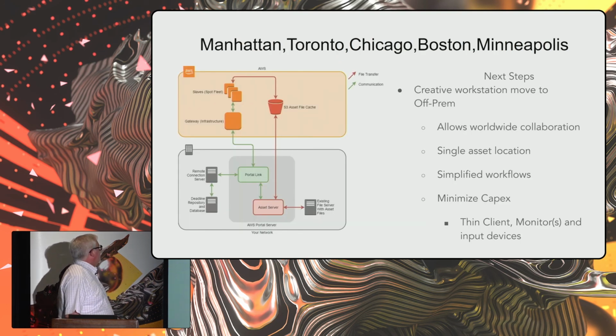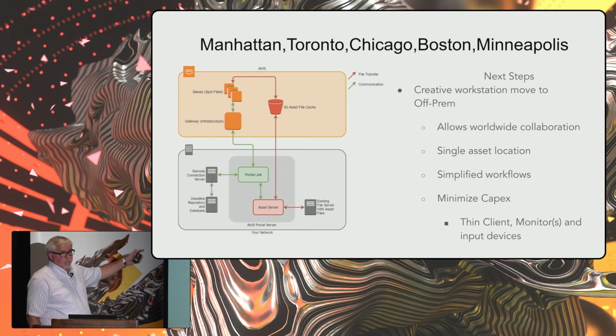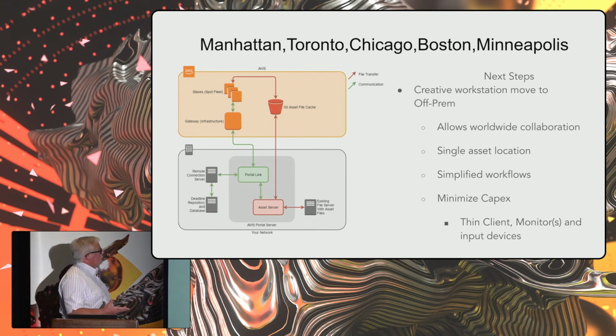On the left is a small example of a render solution, and this basic concept can be done on-prem or off-prem. It really doesn't change, and that's the way it needs to be designed, and that's the way it's being delivered by all the cloud providers. They're doing those kinds of scenarios. But the next step for us in all of our locations is when we decided not to do that capital expenditure on the render nodes, render farms.